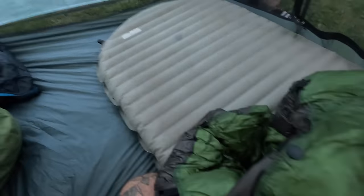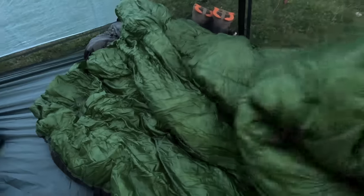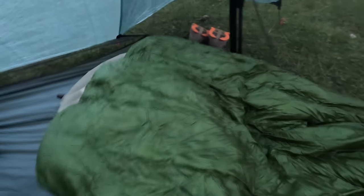And look at this, man. My new Enlightened Equipment quilt. Thought I want something a bit lighter but warmer, and this is perfect. I've used it a few times, and it's delightful. It's not restrictive. Good for me because I roll around and sleep on my side. So far so good. I'm loving it.